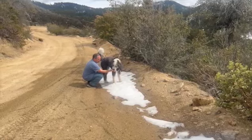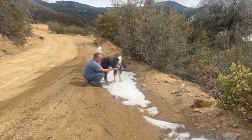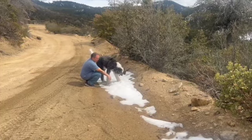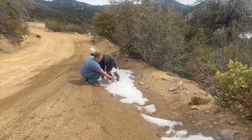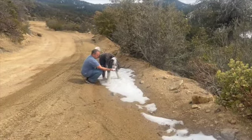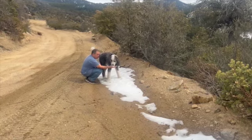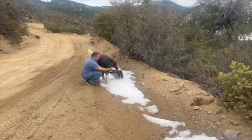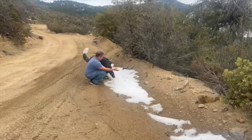This is the first time he's seeing snow. He doesn't know what to make of it. He does like chewing ice cubes, though. So I'm thinking he'll like this. Don't eat the yellow snow. We forgot about having a wet dog get back into the Jeep. You know, the wet dog smell.